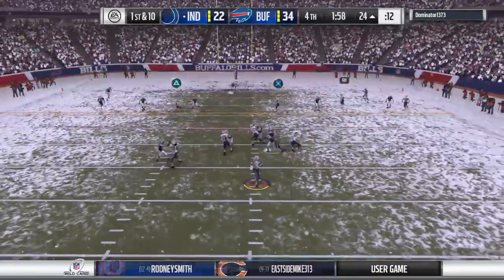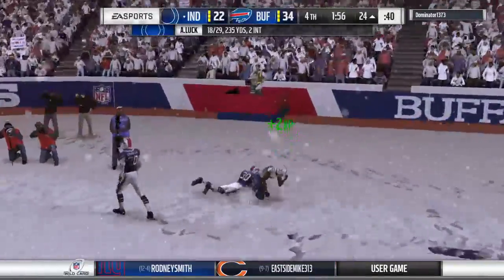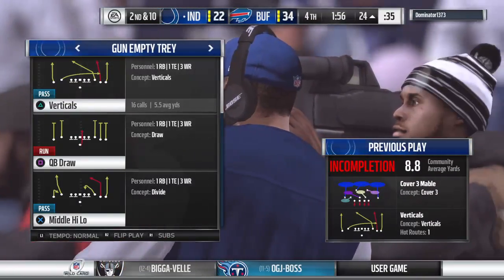On 1st and 10, Locke. He's going to let it fly. Oh, he had 6 points in his hands there. Couldn't hang on. 2nd down.